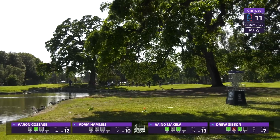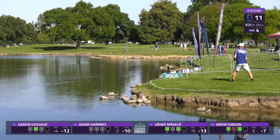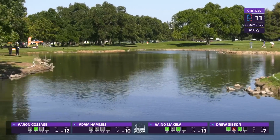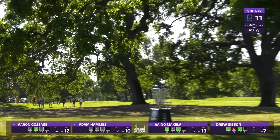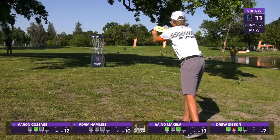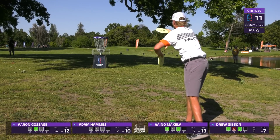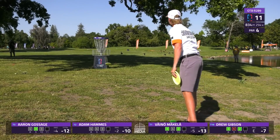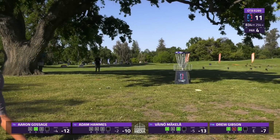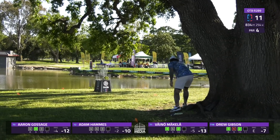Oh, what a rude reaction off the basket. Oh, man, I was sure it was going OB with how the hole's gone for him so far. It was very rude. It does stay in bounds, though. And I actually had no idea that this side was in bounds. So Hammes having to take kind of a long walk around after his shot had crossed well to the right. Yeah, that could be one of those he was the only player to throw from there type of spots. And it's like a very frustrating 8 for Väinö.